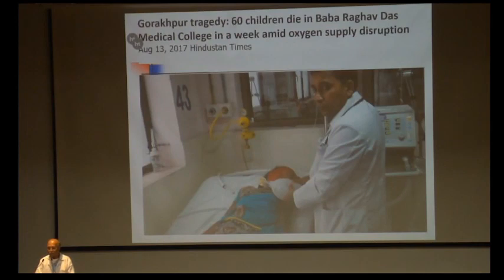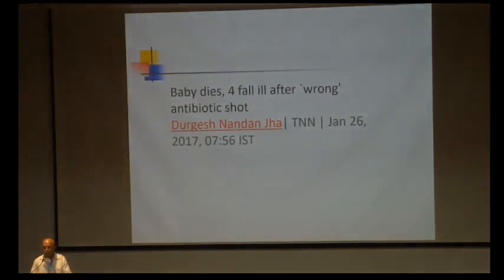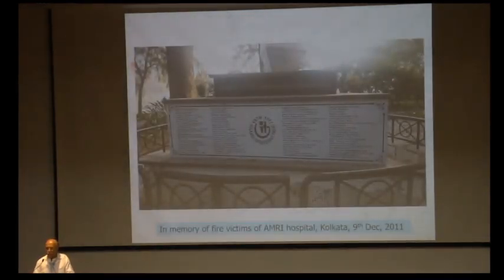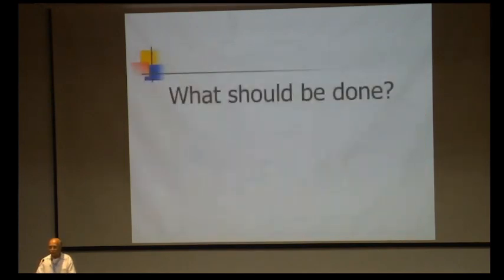Gorakhpur tragedy of 60 children dying, and this baby dies due to wrong antibiotic shot. So a concentration, various concentration, double strength, single strength, that was left in the refrigerator. I won't name the hospital here, but a higher concentration antibiotic was administered, and many children died. Some of them died, some went on ventilator. So we have to be very careful if you want to avoid building such memorials in future. This is a memorial built in memory of the Amri Hospital fire mishap that took place in Calcutta.